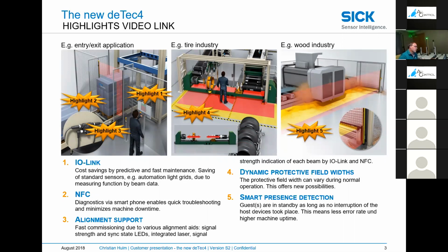So the days of the dumb light curtain are gone. All this logic is built right into the light curtains now.